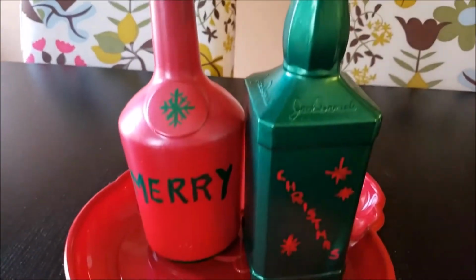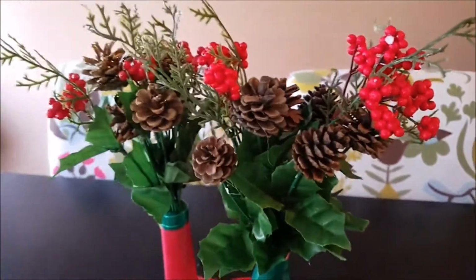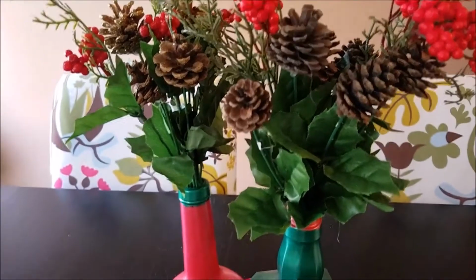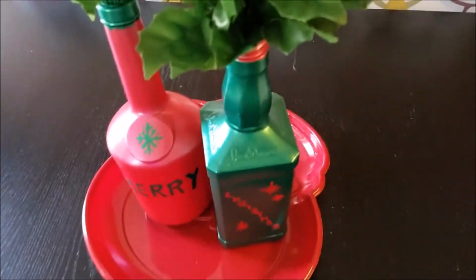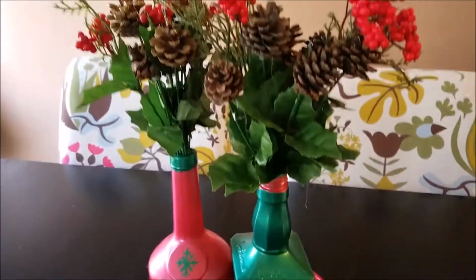And I just painted my bottles and wrote Merry Christmas, and then I just went to like Dollar Tree and got these fake Christmas looking holly with the pine cones. Super cute. So that's my new centerpiece on a Santa tray. I just wanted to show you guys. I love to get crafty.